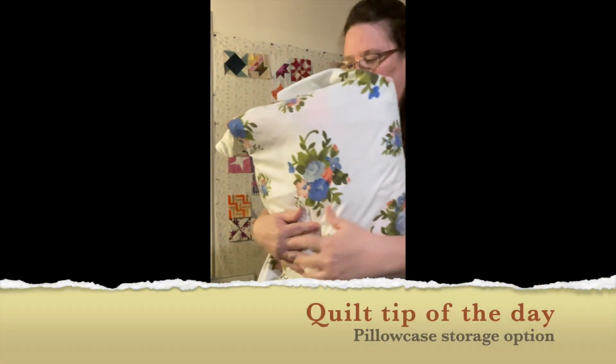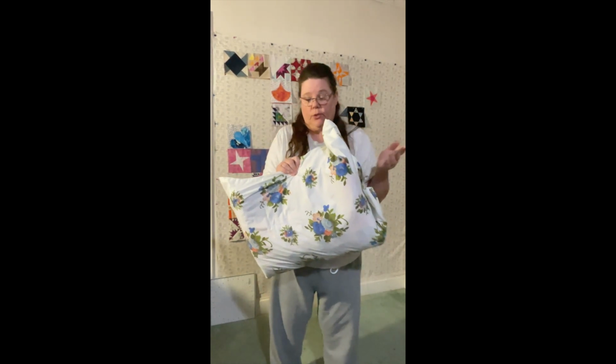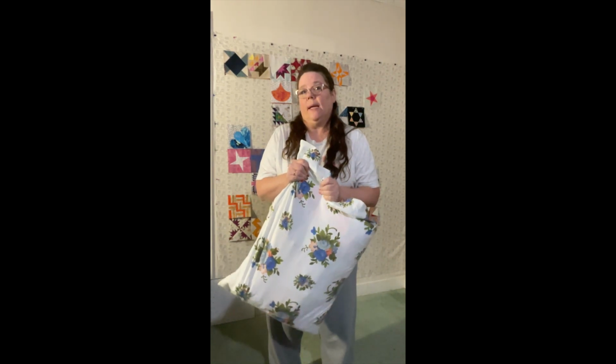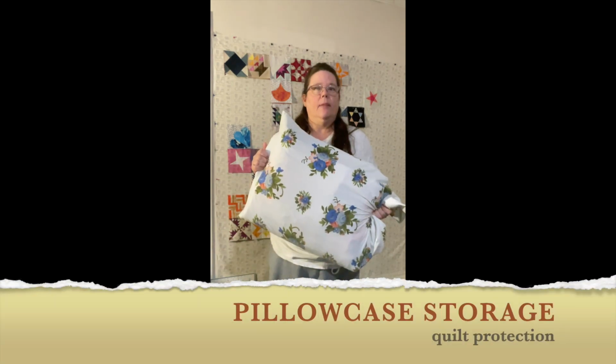Quilters, it's been brought to my attention, and I did not realize this because it's just something I do. When I put my quilts up after they're completed, waiting to be hung on whatever shows they're going to, I always store my quilt in a pillowcase. And there was a question as to why we want to do this.